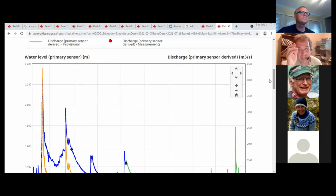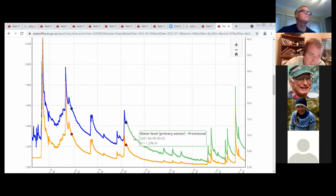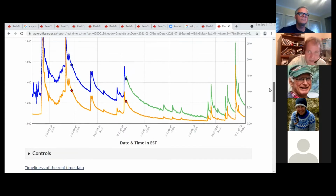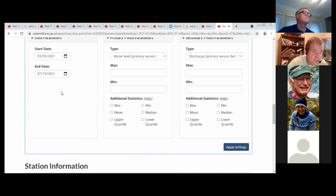So basically, if you're on the river at one particular time and you're on the river again the next year, you can compare your photos and your river levels. And so if on one day it was at 1.47 and at the next, well, that's going to be a flow rate that's crazy. Let's bring this back down to a smaller period so we can talk about it.